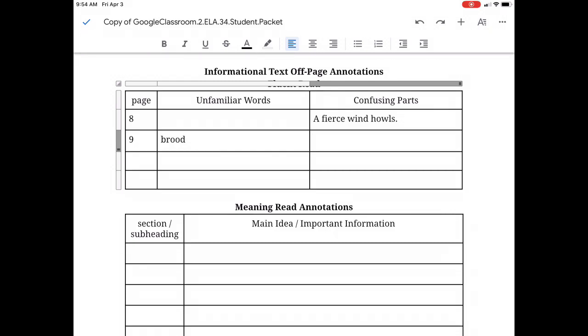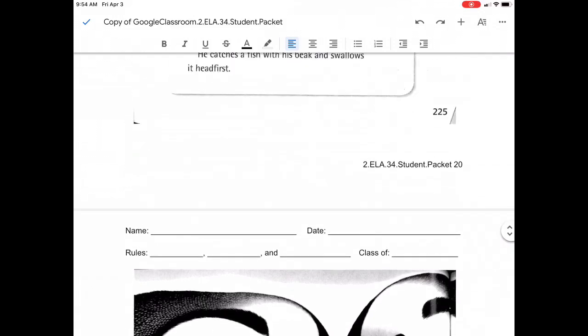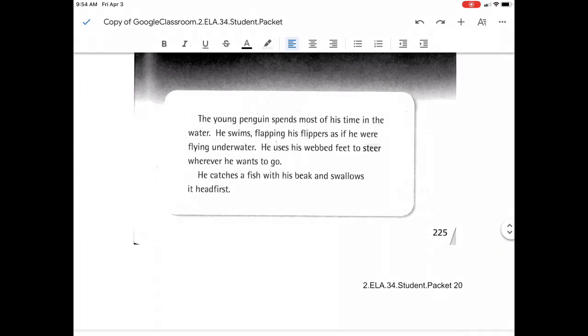Next, because this is informational text, you need to tell me sections and subheadings. So let's go to page, for example, page 20. The young penguin spends most of his time in the water. He swims, flapping his flippers as if they were flying underwater. He uses his webbed feet to steer whenever he wants to go. He catches a fish with his beak and swallows it head first. So, what should be our main title or our main heading? We should probably make it Young Penguin. I'm going to put Young Penguin.